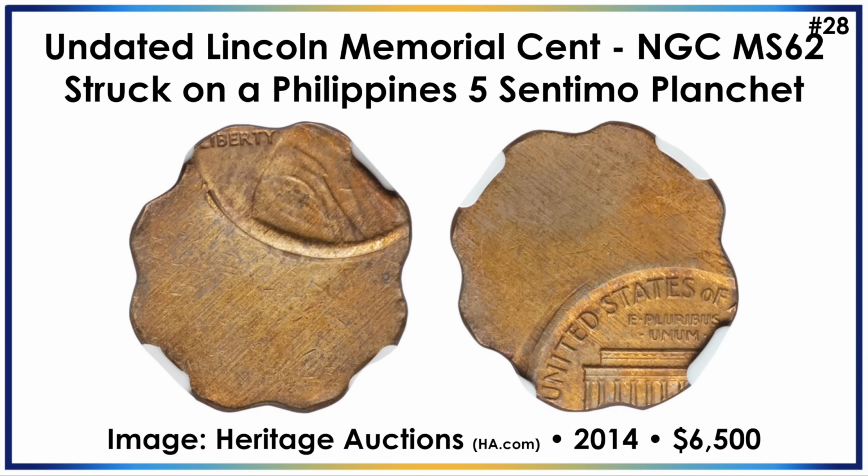Number 28 is this struck on a Philippines 5 centimo planchet. I just thought that this was super cool because it was a wavy edge penny and it's well off center, but it is some type of Lincoln Memorial cent for those Filipino coins. But there's some other later overstrikes that we'll be looking at as well.